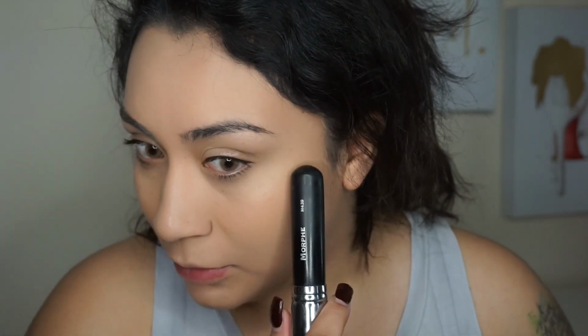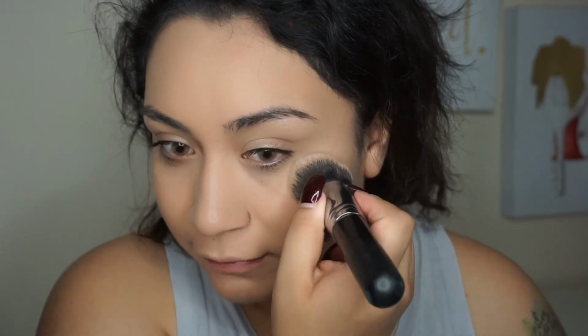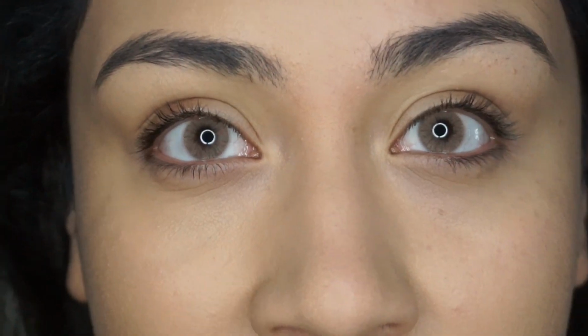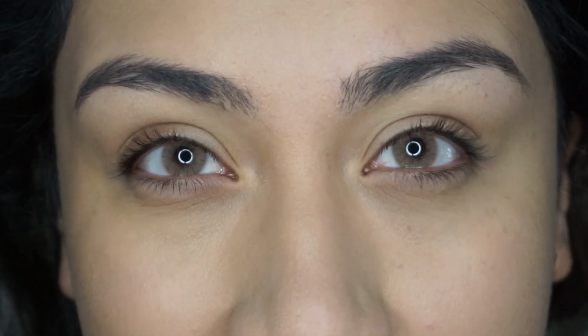Alright, so I just did this side with the brush, and I think I like the side with the Beauty Blender a lot more. You can still see my redness right here on my cheeks. You can still see some acne scars and my freckles right here. I don't know if I want to put another layer though. Alright, so I don't know if you guys can see, but right here in my forehead, it's kind of caking up.